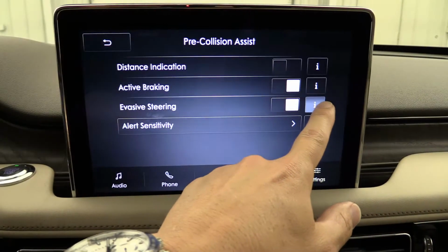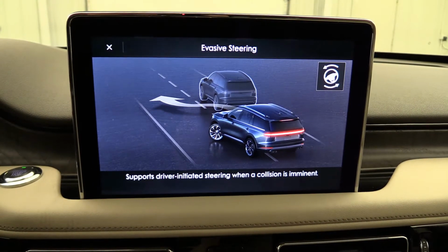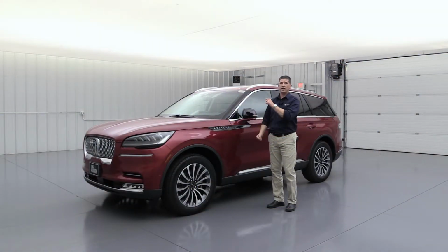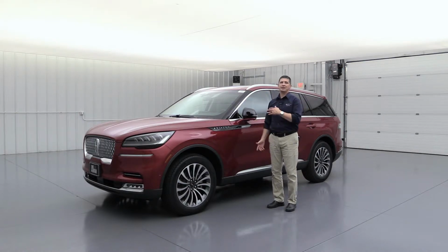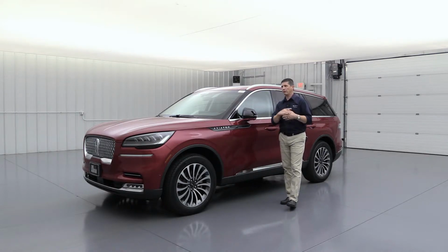Also, you're going to get evasive steering assist with this package, so that'll help you. So if you're in that situation where you're not going to be able to stop in time, a car darts out maybe into your lane and you need to steer away to avoid that accident, it's not going to do the steering for you or turn for you. It's going to assist to make it easier to turn away, so that it makes it a little bit more convenient to be able to keep from having that accident.